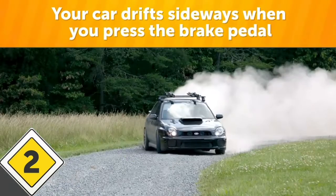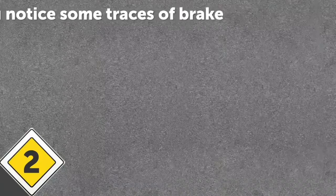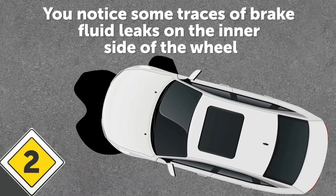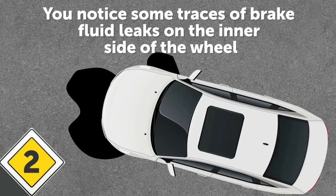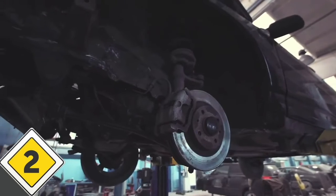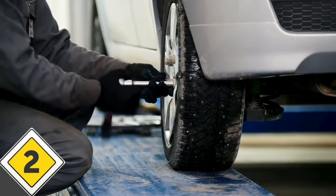Your car drifts sideways when you press the brake pedal. You notice some traces of brake fluid leaks on the inner side of the wheel. But you don't need to wait until you spot one of these alarming signs. You should constantly keep an eye on the state of your brake pipes and brake pads.